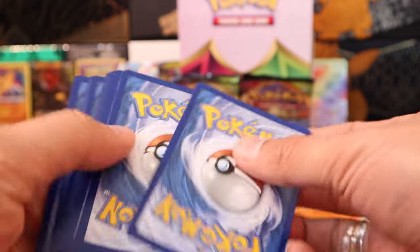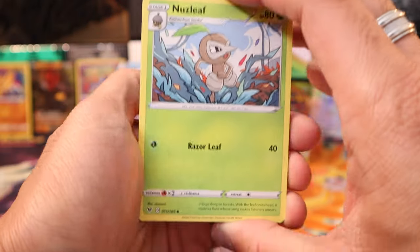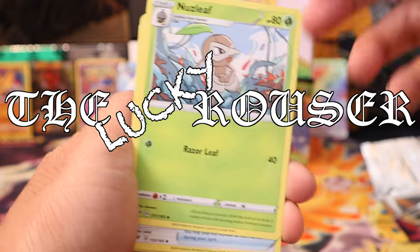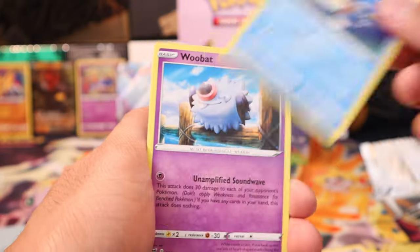We be rebelling against good pulls. I should probably change the name. Let's do the Lucky Rouser. Well, that doesn't make any sense, but we should probably change the name, because we are sure as hell rebel rousing these pulls that are absolutely atrocious.